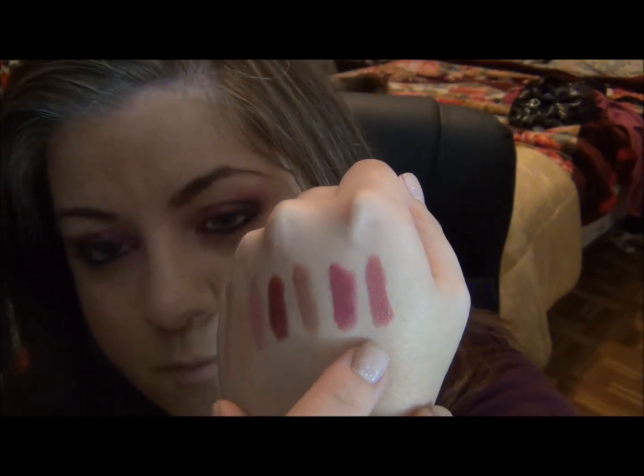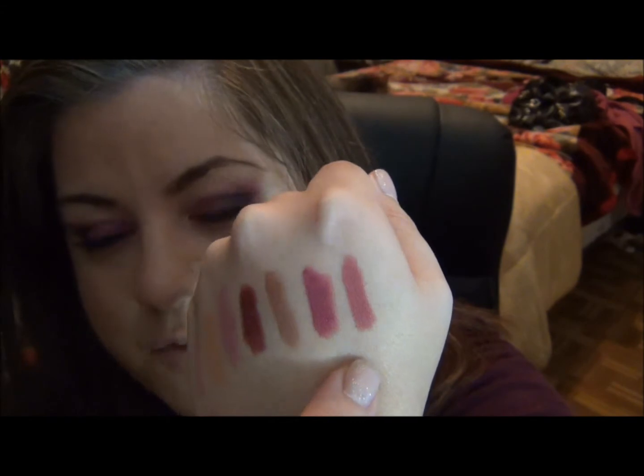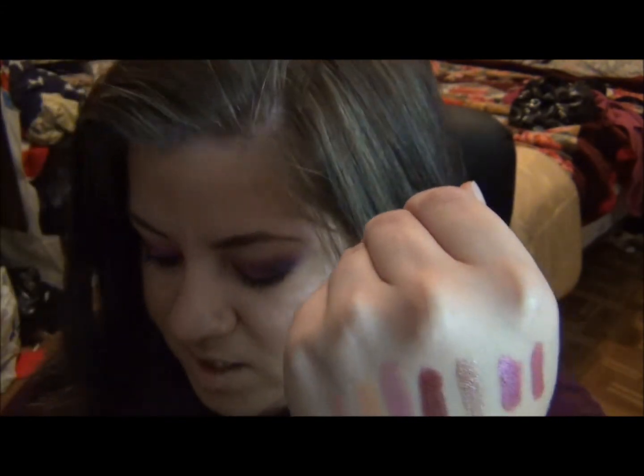These are really, really moisturizing for your lips as well. I don't find these drying, as opposed to obviously the matte colors. So you don't need a gloss with these ones.